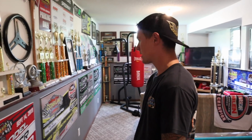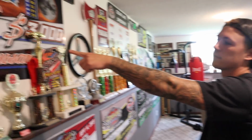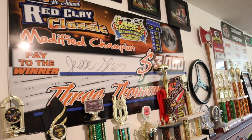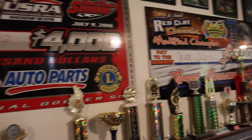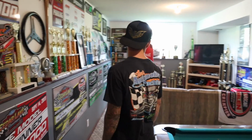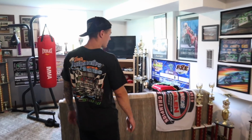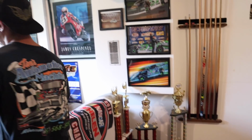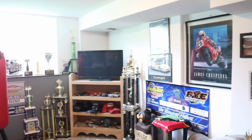We've had really good success in them over the years, except for that one there was our modified championship at the Red Clay Classic with the mod, and then that one right next to it too was another one 2 years later, driving mod for Dale White for White City Glass down at Deer Creek. Otherwise, just a bunch of other random trophies and that through the years, and pictures and memories.